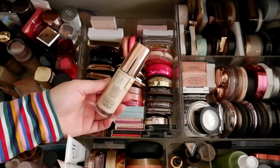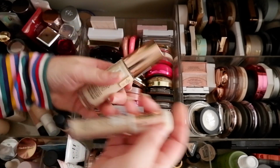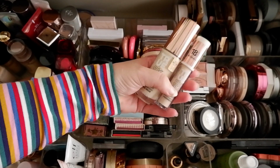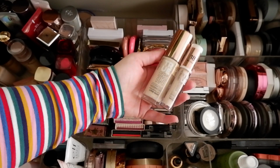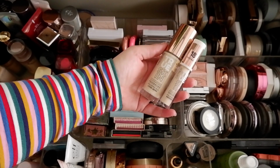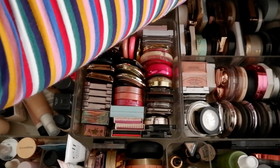But I, of course, want to pull in the Catrice True Skin Foundation as well as the concealer, so I can really give these a whirl this month. These are newly released by Catrice. They should be out now if you're in Europe. Yeah, I really, really want to try these. So I'm going to pull those in.